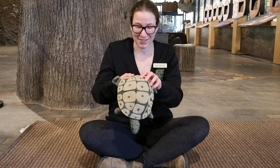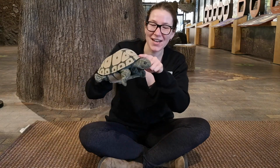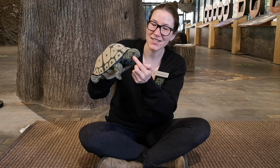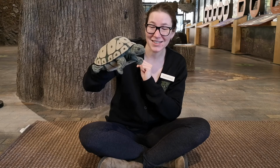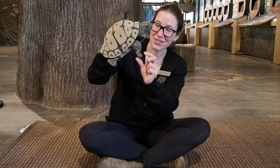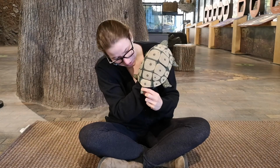Turtles are very special animals, and we have 4 different types of turtles that live in the fresh waters here in Nova Scotia. Let's look at our turtle friend by looking at our puppet. Turtles have 1 head, 2 eyes, a mouth with a beak at the front of it. They have 4 legs. Let's count them together. 1, 2, 3, 4 legs. There's 1 tail. Why do you think turtles have tails?